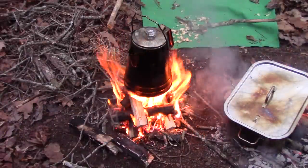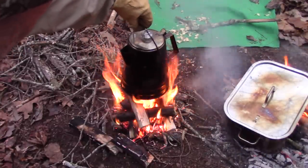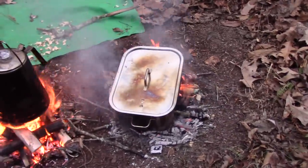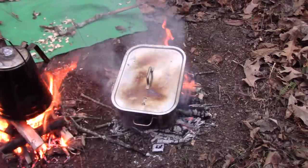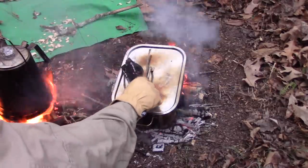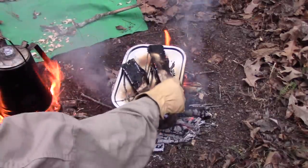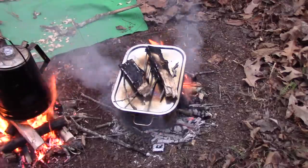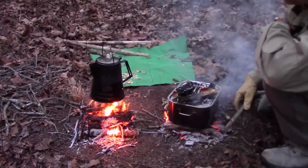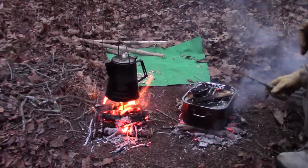All right, we got that fire going. As you can see, this coffee pot just sits right on top, just like that. So far, so good. And then we got the oven over there sitting on coals. I'm going to put a couple on top. There we go, just a little bit of heat. As you can see, we got our coffee brewing and the pot is doing okay. It isn't rocking back and forth or nothing. And I think by the time this fire dies down, we'll have our 5 minutes brewing time.